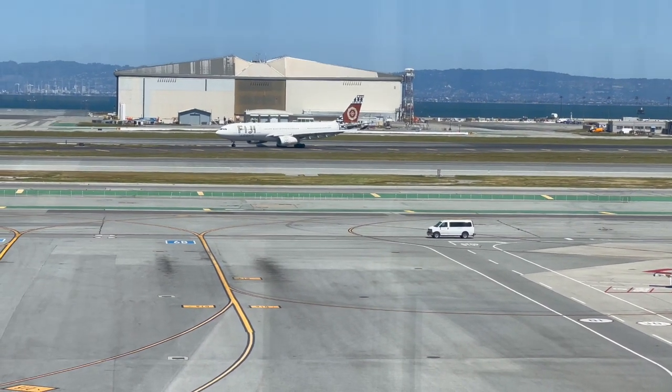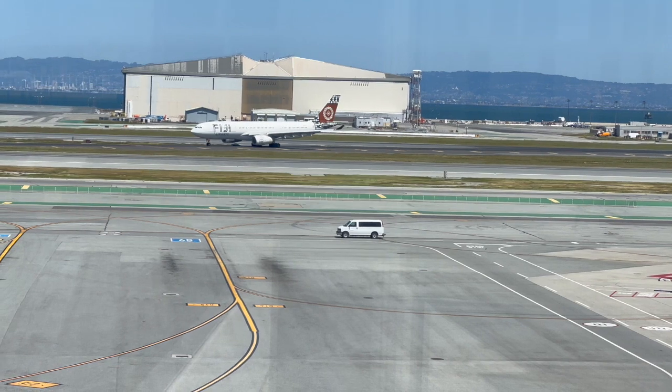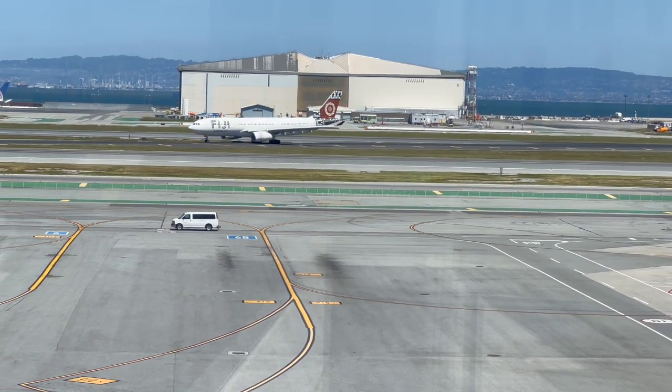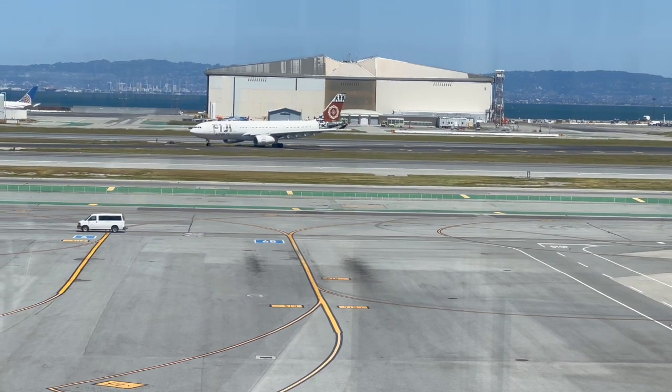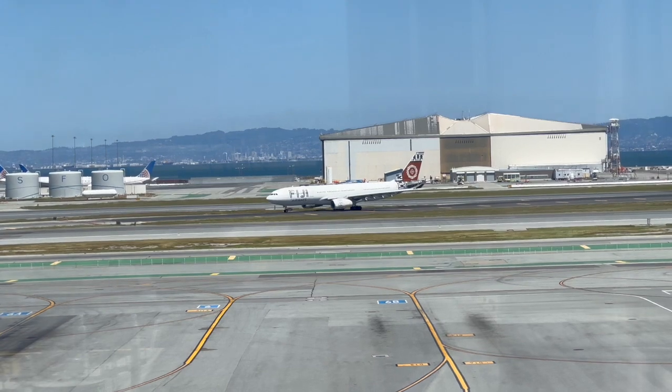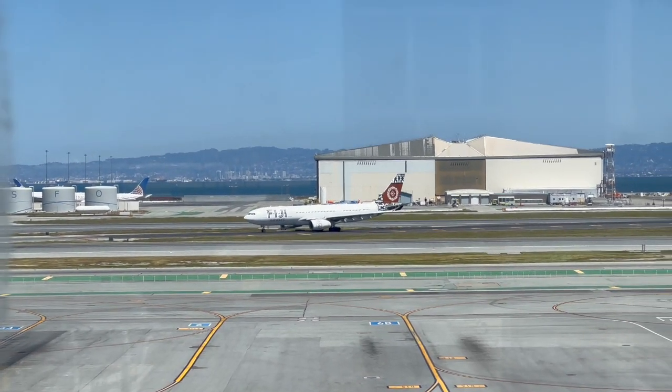Let me see if I can try manually focusing on that aircraft. Not sure how that's going to work, but yeah. So here's the Fiji A330.